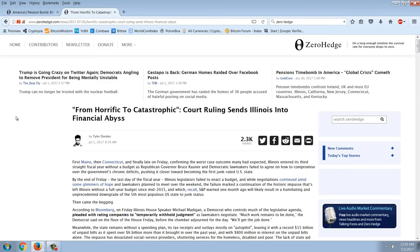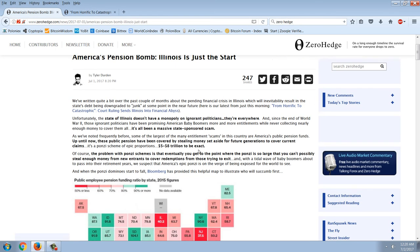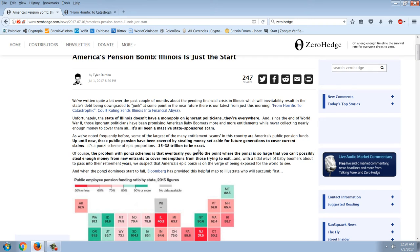This is really incredible. Before I read the court ruling here, I want to read the latest one that Tyler Durden wrote. It's just a short one here, but it really lays out what's going on.